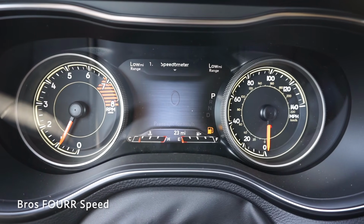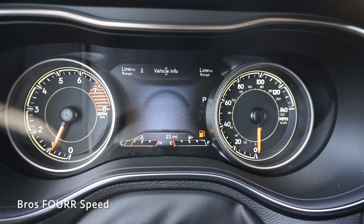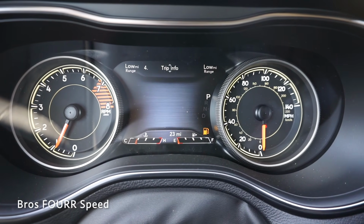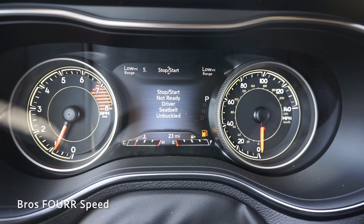Right now you can see your miles per hour, we can scroll down to vehicle information, you can look at your TPMS, along with other vital information like your coolant temperature. We can scroll down to your fuel economy so you can see all of your different averages. You have your trip information, so your trip A and trip B. We can scroll down to the engine start stop feature, which you can turn on and off.